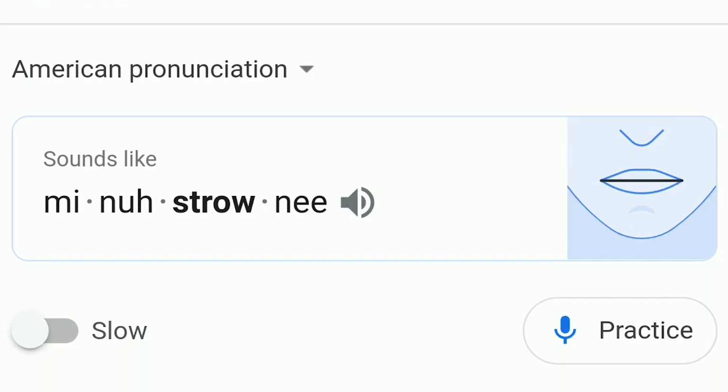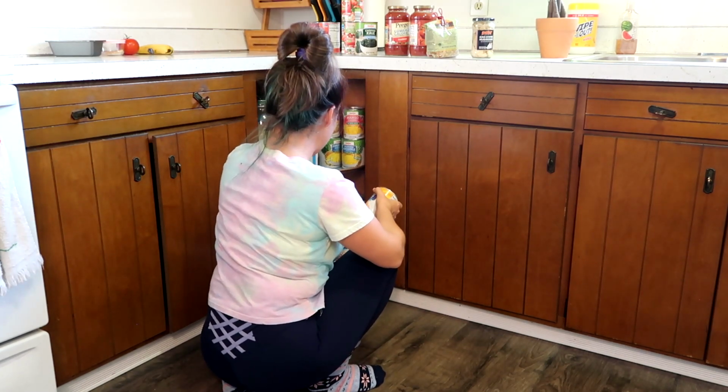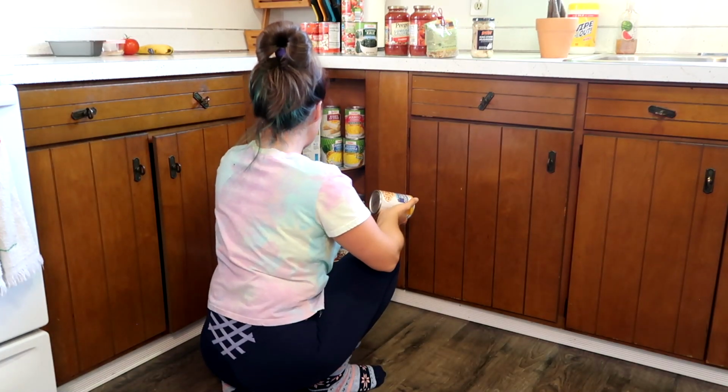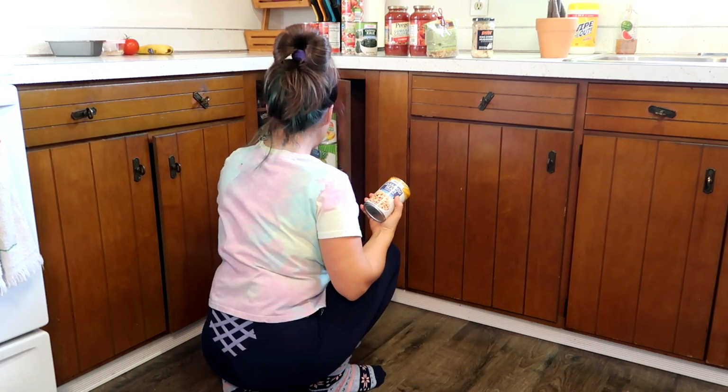Is it minestrone or minestrone? Minestrone. Anyway, butter beans. I have a lot of other beans too, like red kidney beans, great northern beans, garbanzo beans, cannellini beans. I did say I want to make hummus, so I'll pull out a garbanzo.